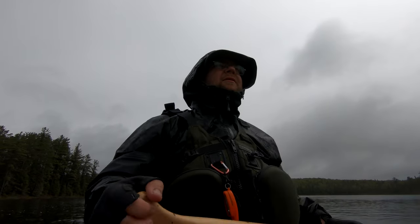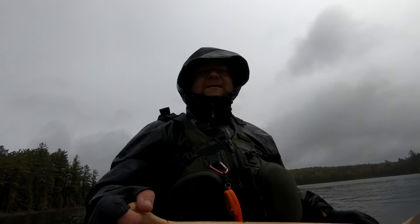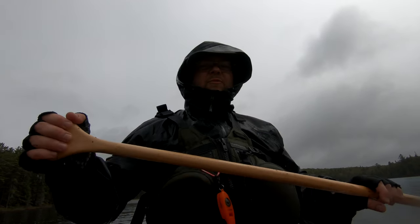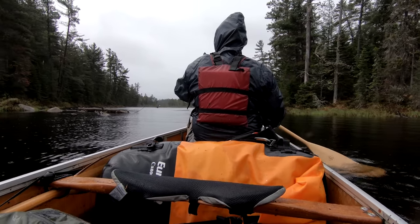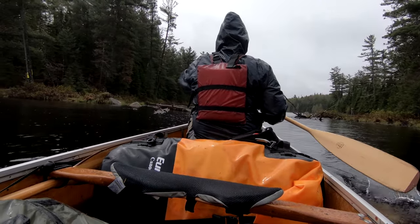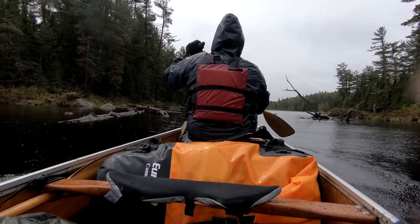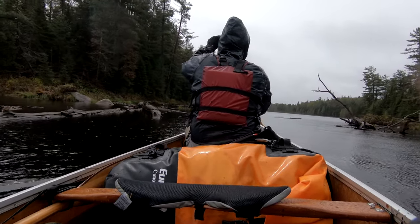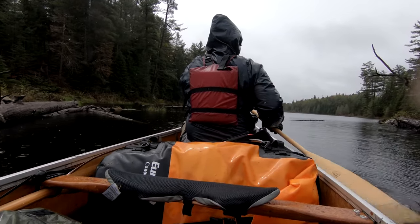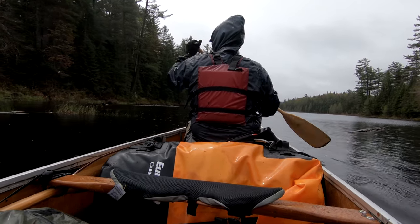So we're coming up to the little 20 meter to Laughlin Lake. We'll see if we can skip it. And more paddling on Laughlin. Yeah. So the water is obviously really high. Didn't even see a ripple in the water.